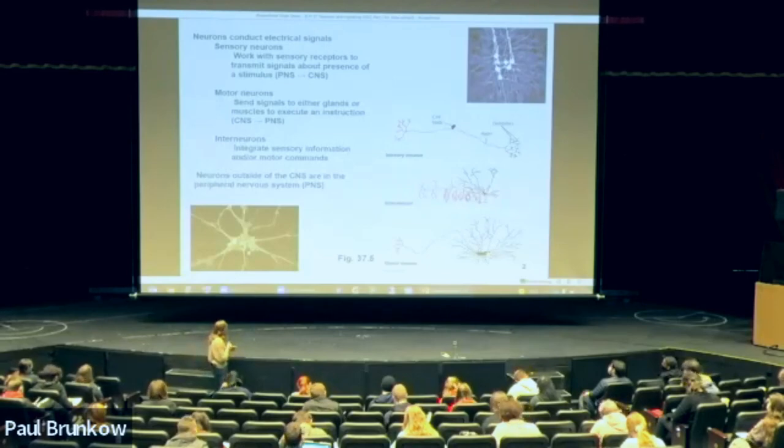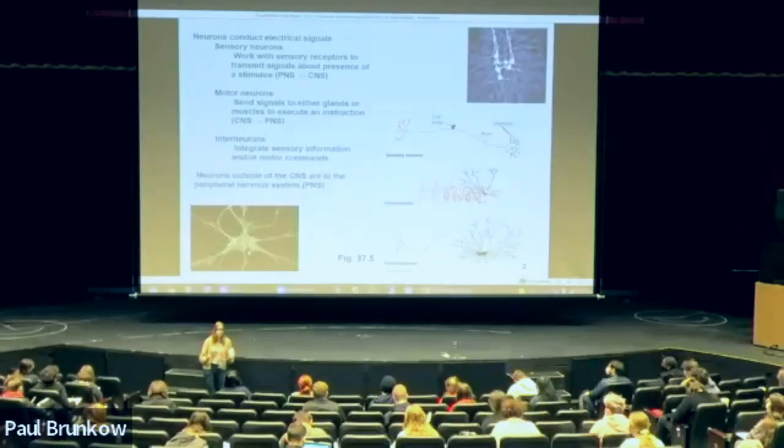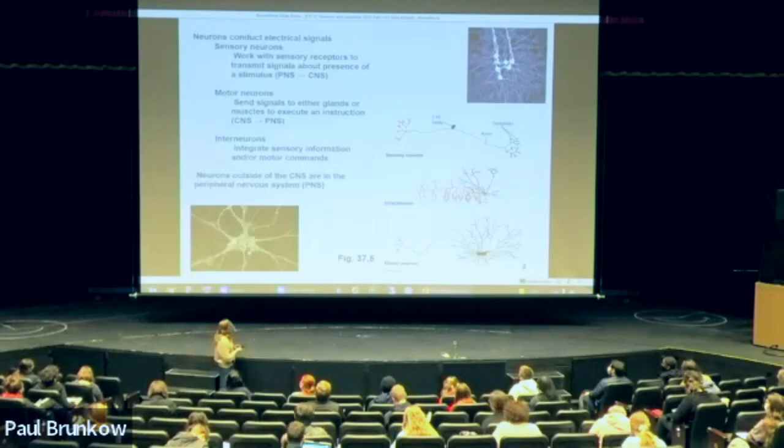And then there's these weird, abstract things called interneurons, which integrate sensory information and/or motor commands. That doesn't really mean a whole lot to me, it sounds very vague. An example of an interneuron would be, if you're in a restaurant and you smell the food, you see the food, you hear people talking, you hear music, maybe it's particularly hot or cold, all of that information gets integrated through interneurons and sent back to the central nervous system.